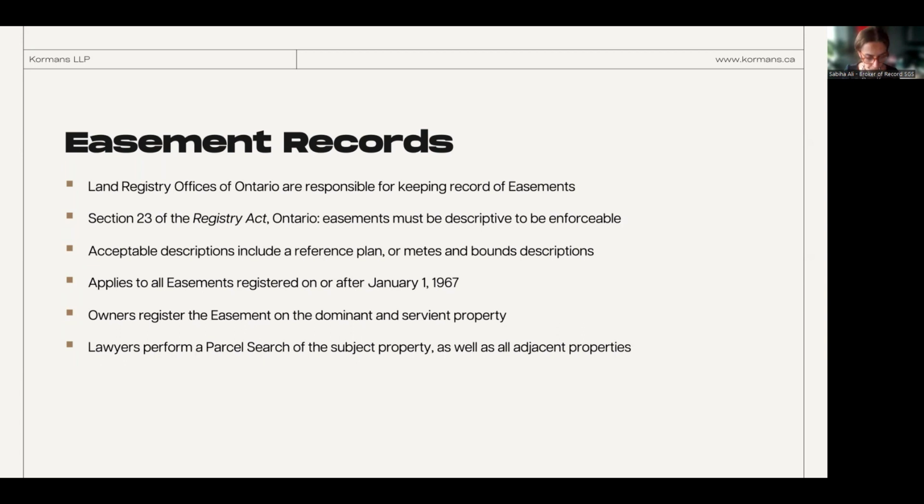If you're going to create an easement today, you have to get a surveyor to create a reference plan and create the easement by way of a description as part or more parts on a reference plan. And then the reference plan will get registered. And that's a much clearer, easier way to see exactly where the easement or right of way is on the property, because it'll show up very easily on a reference plan instead of having to go through this metes and bounds exercise, which drives everybody crazy.